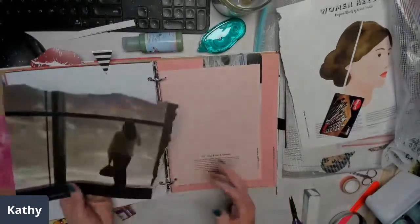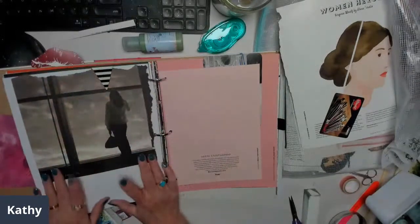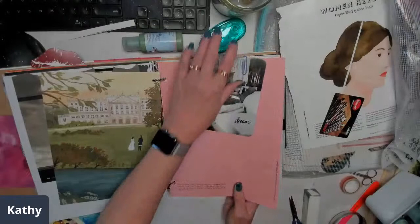Oh, here's one I've got to. Okay. Sorry, not you. I'm so sorry. Oh, that's okay. That's okay. This I'll probably glue down here, do something like that. Put a little dream sticker here.